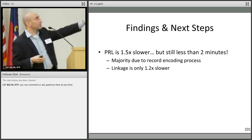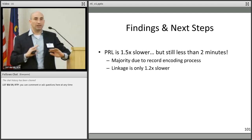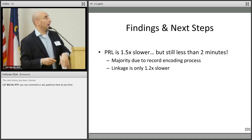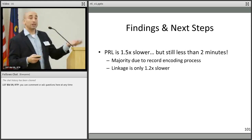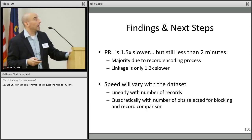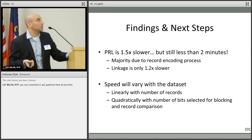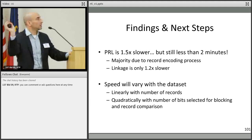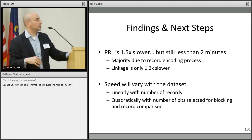The majority of the time is all in the encoding process. What's nice about that is that that can be parallelized easily. The linkage process is a little bit slower, about 1.2 times slower, not much. We do find that the speed will vary with the data set. It varies linearly in the number of records because really all you're talking about is just its hash, right? So you add more records, it's going to take a little bit more time.